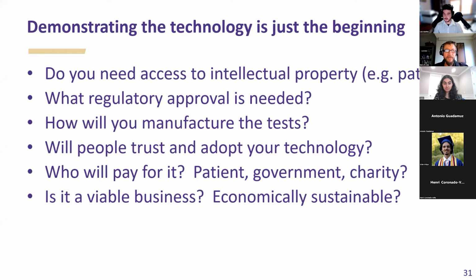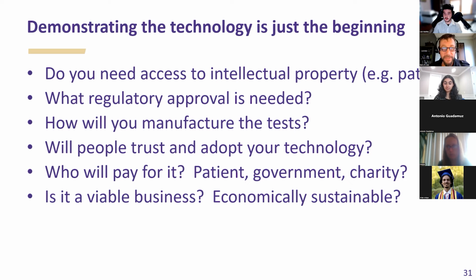Hopefully, and I didn't put this here, before we started, we've engaged stakeholders and understood really what the problems and needs are so that the technology is correct. That's an essential early stage thing to do. But once we get to this stage and we want to get this out so that it's going to be used, there are a couple of things that have to happen. One is that somebody has to make the system, the test, in large enough numbers that it has an impact, right?